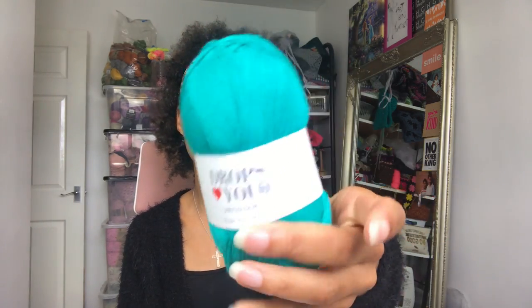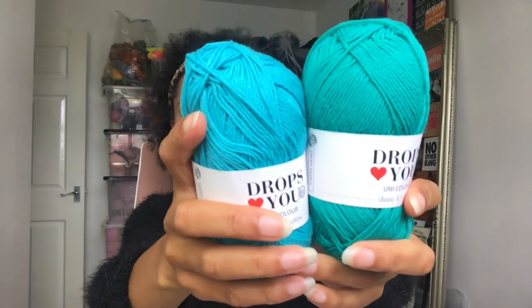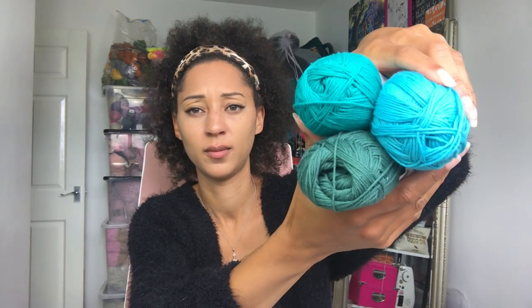I also purchased these two because I just really liked the colours. That's like a sea glass green, and then I've got turquoise, and it does look really good with that one. In all fairness, I don't really have to include green in the sunflower. Decisions, decisions, decisions. White with black.